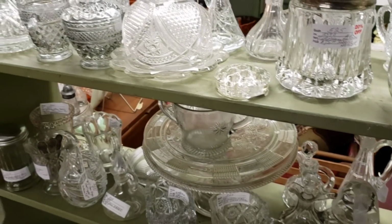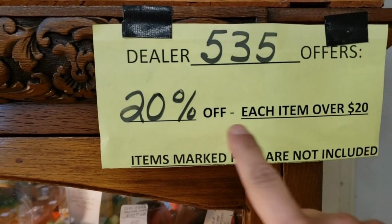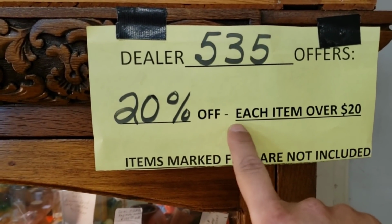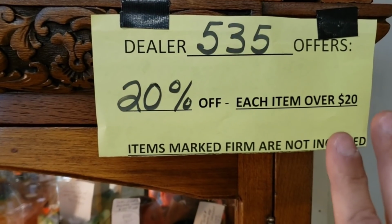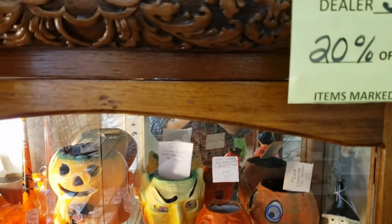Clear glass, folks, clear glass. That's right. Oh, I must have loved something, 20% off. I guess I love a deal. It's 20% off each item over 20. Oh, I know what it is.